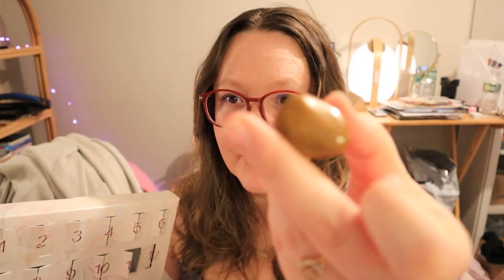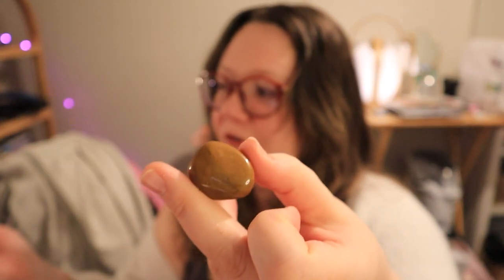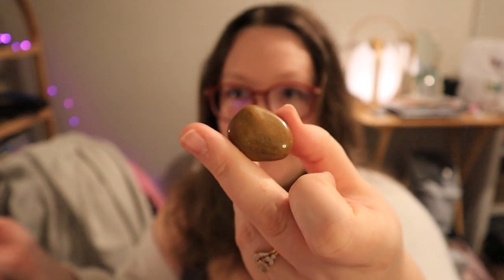The crystal calendar. There we go, a nice brown gemstone. This is called Desert Jasper. Passion and hope is the energy. So that is that. Maya's up, so I'm gonna run upstairs and take care of her.